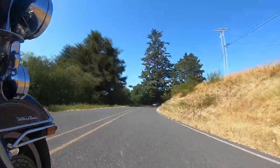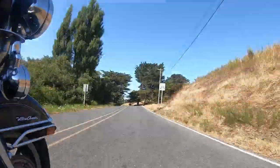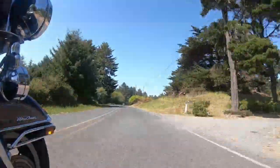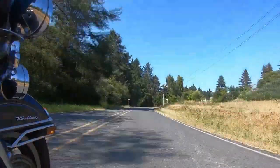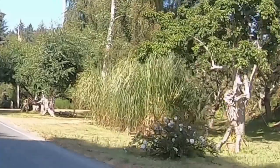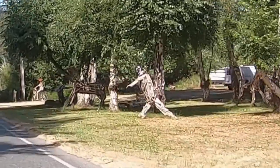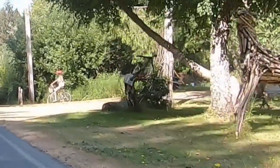up to where those stick people are. It looks like they're made out of sticks or little tiny logs, like really tiny logs, kind of like the branches Mom and Dad cut up for Franklin Manor. Some of it kind of looks like that. There they are. Yeah, what do you think? I guess some of them are bigger. Whoever made those did a pretty darn good job. They look pretty cool.